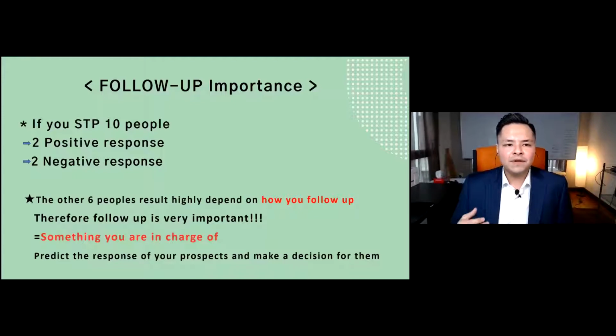So when we STP to 10 people, because this is your business, not their business, they don't care if they buy or don't buy, but you care. It doesn't affect them whether they buy or don't buy, but it affects you. So it's very important for you to follow up with the people that you've shown the plan to, okay? And this is something that you're in charge of, okay? So you're responsible.